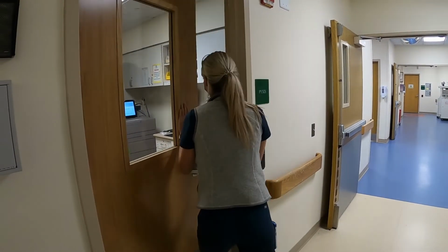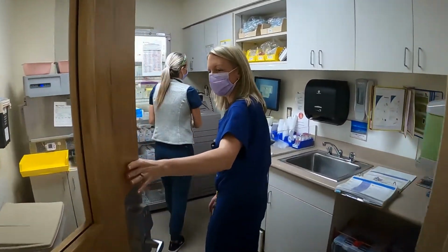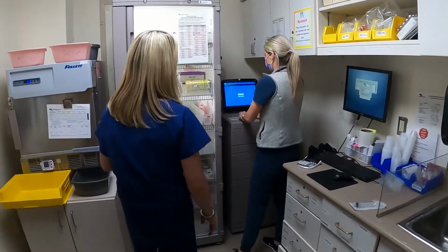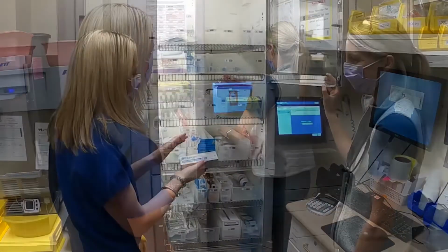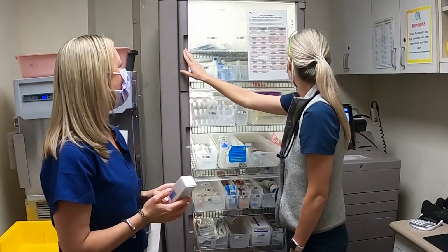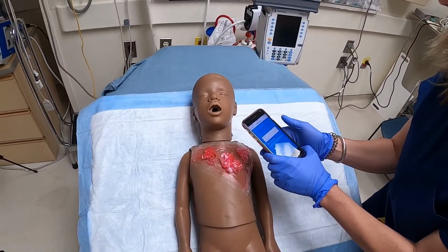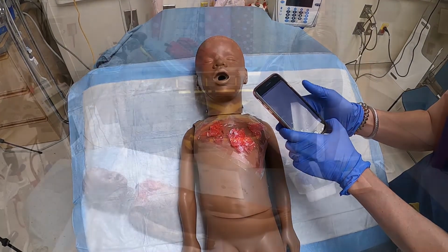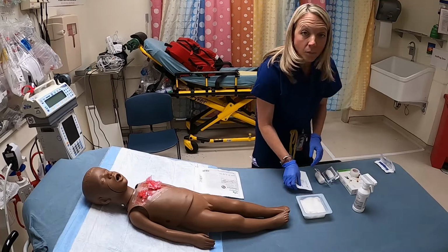Xeroform and Mepilex AG are located in the code room. Bacitracin, Aquaphor, and Silvadine are located in the medication Pyxis. Emergency department staff may need to assist you in gathering dressings from the supply and medication Pyxis. Before debridement, take a pre-debridement picture using Cerner Capture. You are now ready to start the debridement.